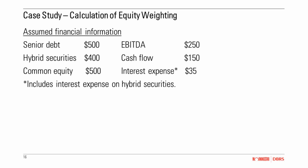I will now move on to an illustration of our 10% cap on equity treatment. Simple solution here, I guess you can say. So in this case, we are assuming senior debt of $500, hybrid securities of $400, and common equity of $500. We are assuming EBITDA of $250, cash flow of $150, and interest expense of $35, which includes the interest expense on the hybrid securities. Again, the assumed financial information is used on the following slides to illustrate the concept.